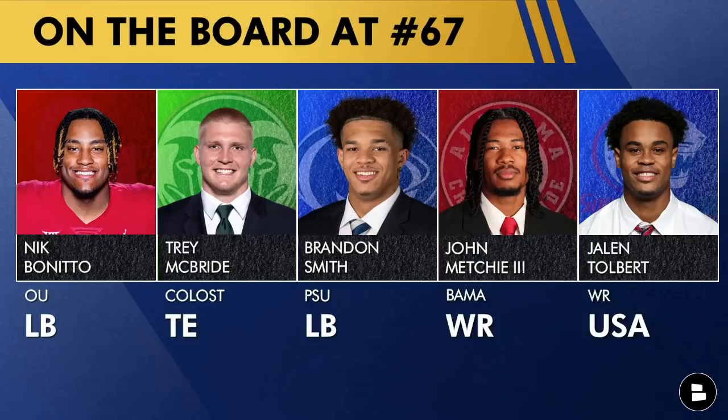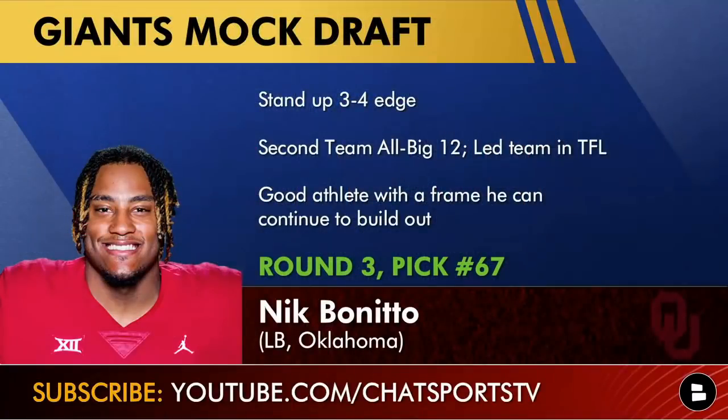But I stuck true to my board. I had a second-round grade on Nik Bonitto, so I went and took him. The edge rusher out of Oklahoma. I think he's a day one starter as a stand-up 3-4 edge rusher. I think he comes in and is going to add some strength and some sauce to the New York Giants front 7. Him, Azeez Ojulari, Leonard Williams, Quincy Roche. That's going to be a good rotation of edge rushers.